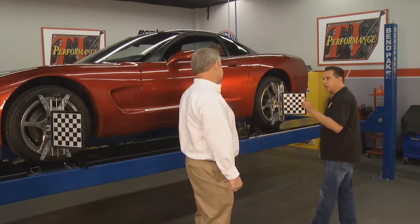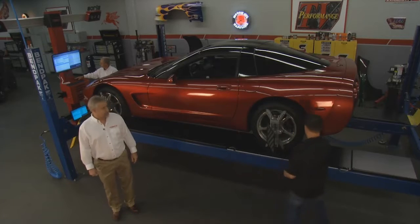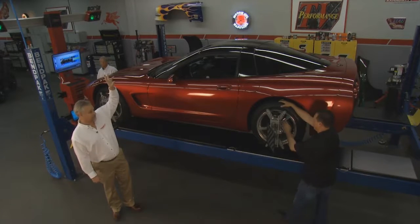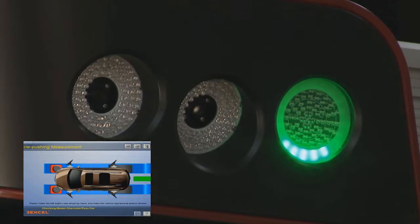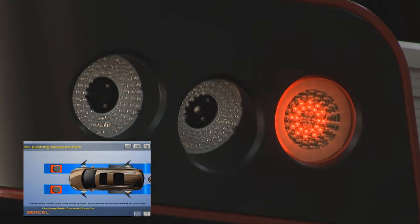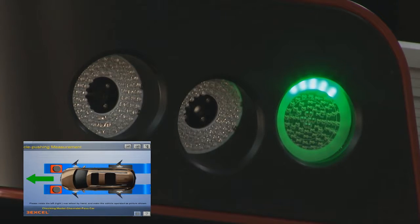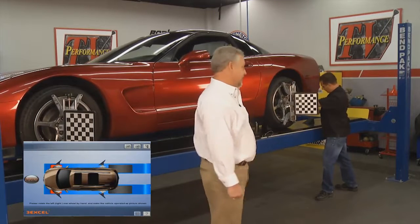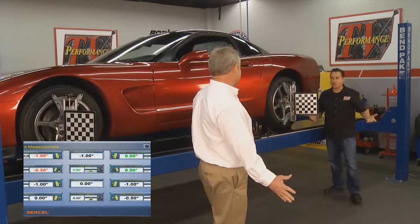Now, these are infrareds, not LEDs, correct? Infrareds, correct. So any outside light like sunlight or bright lights above the car won't interfere with the readings like it does on the competitors. We've got the red light. And then you roll it back forward. It says green, roll back forward. You'll see the red, and then you can stop. Wow. Alignment readings that fast.